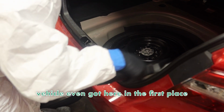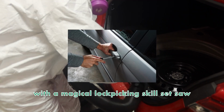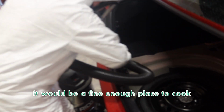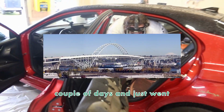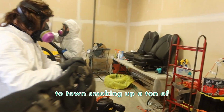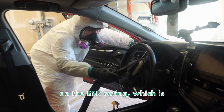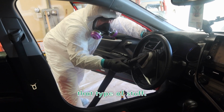Now, the way this vehicle even got here in the first place is because some dude with a magical lockpicking skill set saw this shiny red car in someone's driveway and thought it would be a fine enough place to cook up some meth. He took it out for a spin and eventually parked it underneath the bridge for a couple of days and just went to town smoking up a ton of meth. This vehicle scored a massive 1.6 on the ESR rating, which is a lot, and you can actually get really sick from it just being around that type of stuff.